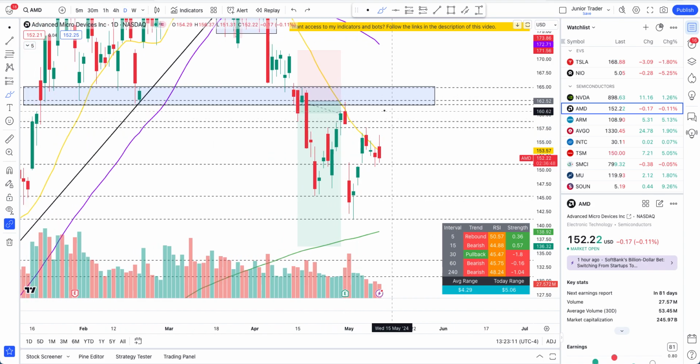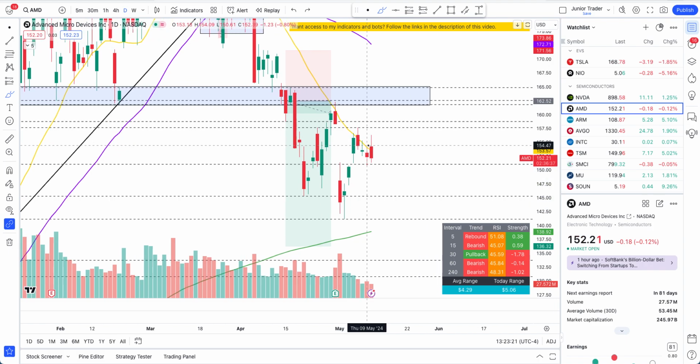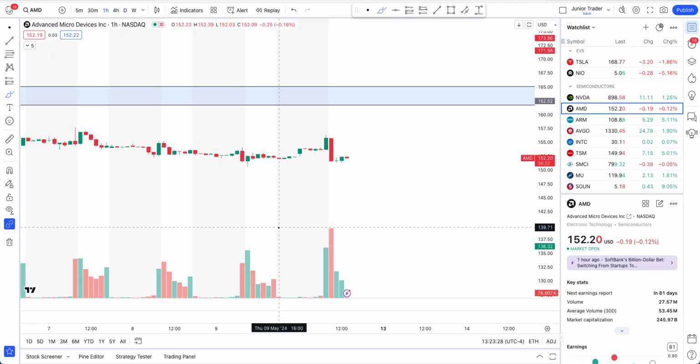So all in all, we are still in the downtrend, and this little bit of rebound that we had, we need to sign off as complete, and the next potential play to the upside right now is having a hard time doing that. Let's go to the hourly interval. Things will get much more clear.